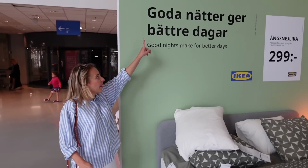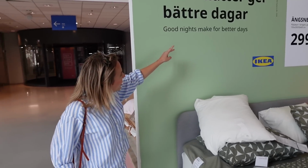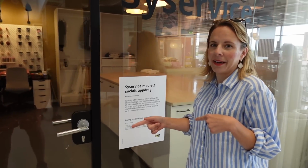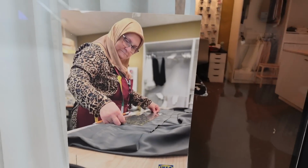So very similar to the US, they have the name in Swedish, which we have in the US too. But they also have English translation, which really surprises me. Good nights make for better days. Aww. So it looks like it's called a C service here, which appears to be a sewing service where you can get custom-made pillowcases, upholstery, things like that, which is definitely not something that we have at our IKEA, at least not in Orlando or LA. It's a women's co-op to create opportunities for women born in foreign countries who struggle to enter the Swedish labor market. Oh, wow. That's a really cool thing. Yeah. It's like a service organization.